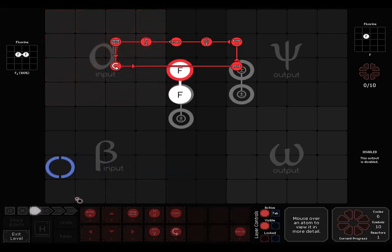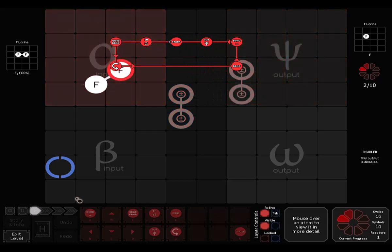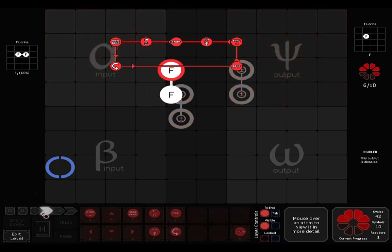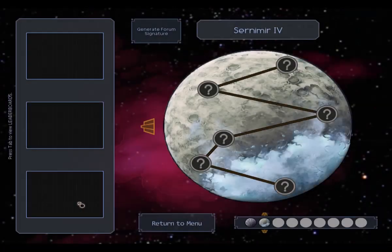Spin it. Line it up. Ship two out. Increase that speed. Nice. Oh, yeah. Look at that. Ooh. On the front end there. Look at me. I didn't need a lot of symbols. Look. 30 symbols. What is wrong with you people? Some sort of crazy complex solution. Nice.